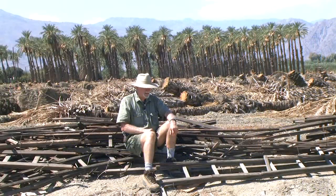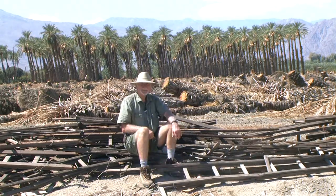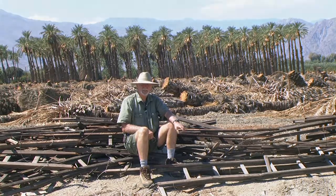I'm sitting on a big pile of ladders. They're unsafe now, so you either have to use a steel ladder or a lift.